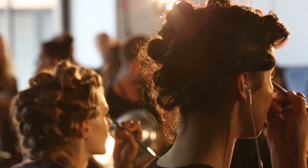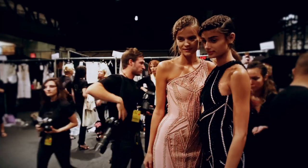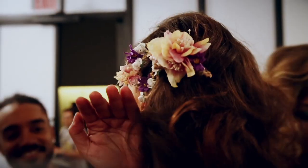So this show is called Fortuna. It's a pre-Raphaelite painting about a girl in nature. She has butterfly wings and she flies. Orlando Peter's doing the hair. It's magic. We're doing a cool, messy look on her.